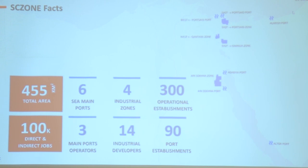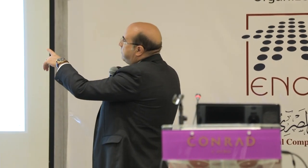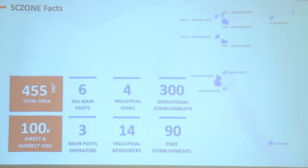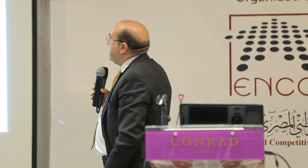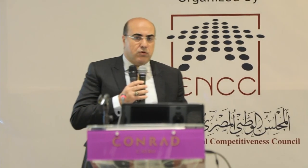If you look at this map, these are the main areas that we have: West Port Said, East Port Said. We have these ports in West and East Port Said. We have 3 main ports on the northern side: West and East Port Said, as well as Al-Arish Port. Adjacent to the East Port Said port, we have a very big industrial zone called East Port Said Industrial Zone. There we have one developer, East Port Said Development Company, managed by Karim Sami Saad. In that area, we are focusing on certain industries like the automotive industry and its feeding industries as well.